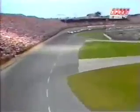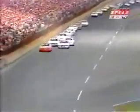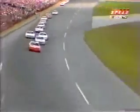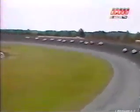And the 3-time Daytona 500 winner, Yarborough, goes back in front. And takes Bobby Allison past Terry Labonte with him. Bobby Allison has won this 500 twice. He is the defending champion in white and red, number 22. Now he's in second place. Labonte slips back to 4.